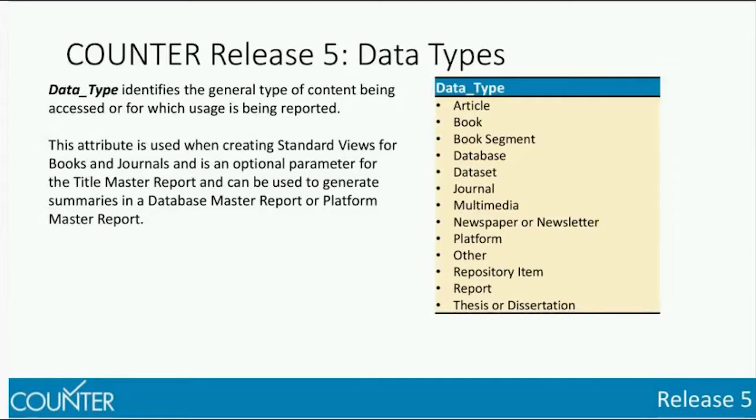And you can see here, we also have repository items. And I would say that one of the things about release 5 is that it's very much geared not only to working with commercially provided content, but also with content accessed from institutional repositories and subject repositories. And these repository items are very important data types in that respect.